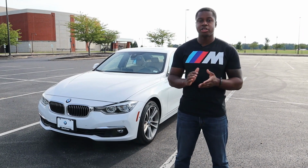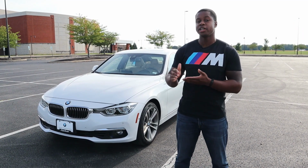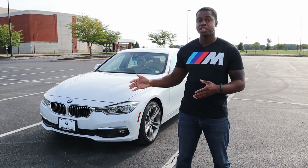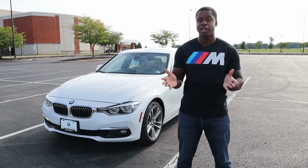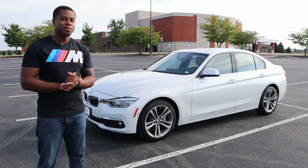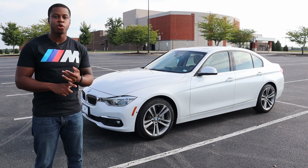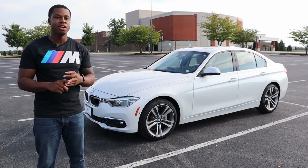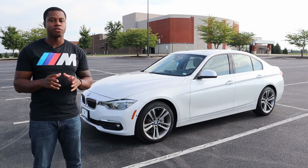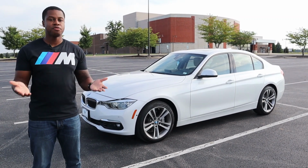So they've been making the 3 Series for so long that BMW is finally on their 7th generation, which was recently revealed. Behind me is the 6th generation, also called the BMW F30. I want to point out something really quick. You'll notice that this is a 4-door. BMW used to make the 3 Series in a 2-door, in a convertible, in a wagon, but then in 2015 they finally decided, you know what, we're going to call this 2-door version of the 3 Series the 4 Series.